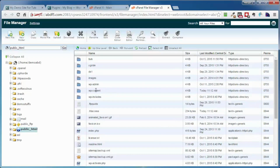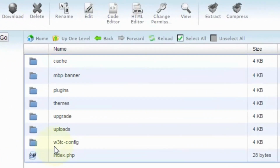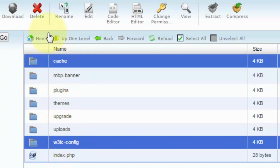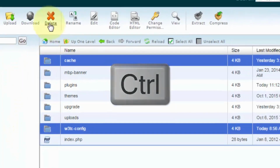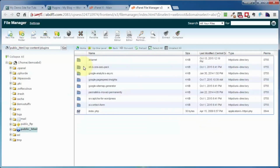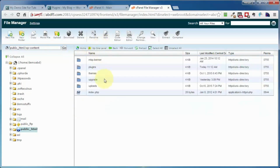But if we come into the wp-content directory, there are a couple of items that are hanging around here left over from the deletion of that W3 Total Cache plugin. That would be this directory and the cache directory. So let's go ahead and select both of those. To do that, I just held down the Control key as I was selecting the other directory, and then click on Delete. And just open up the plugins directory to make sure that W3 Total Cache is all gone, and it is. And that's it. We have successfully, totally removed all remnants of the W3 Total Cache plugin.